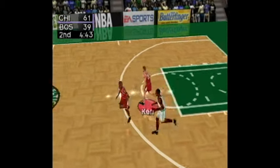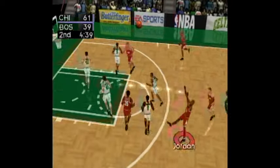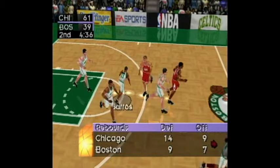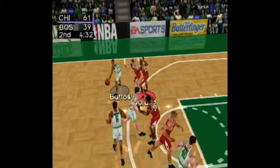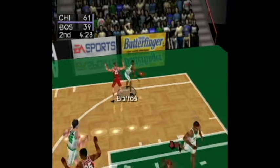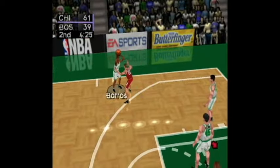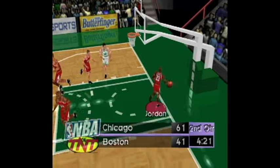But inbound pass to Kerr. Number 23. He squares up for the fadeaway. Hits the backboard. Burrell receives the pass. Burrell to Mercer. To Burrell. To Knight. He fakes the shot. Nothing but net.